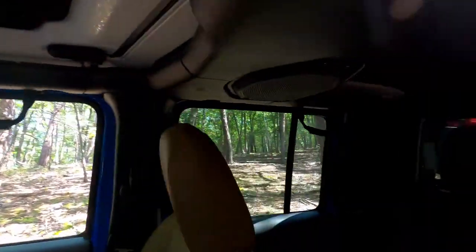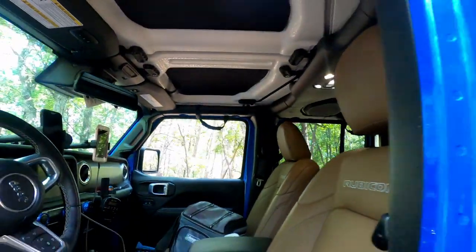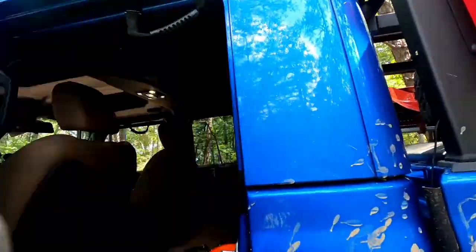We put the grab handles on front and back. Primarily, we don't really use that too much, but in the back we do. We've got a dog hammock that we put back here occasionally when we're hauling the dogs with us.